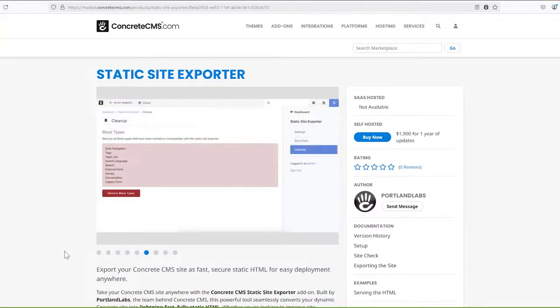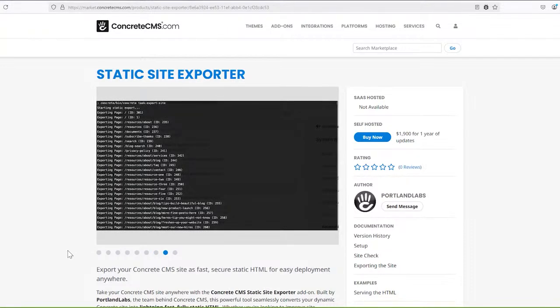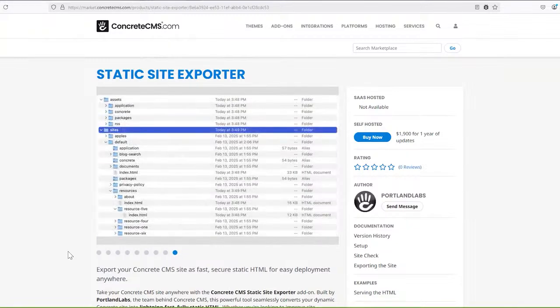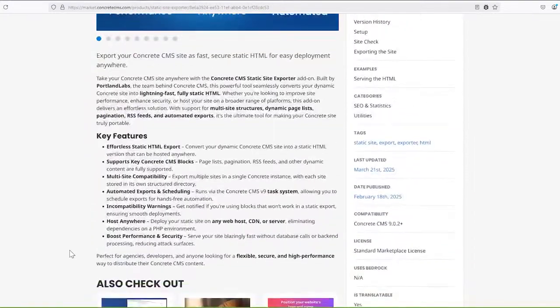You can automate and schedule your exports. You can host the resulting files on any other host. It even supports multi-sites and lets you know if something can't be exported. And what you get with a static site is a huge boost in performance and increased security. You know, no database call, no PHP. If you want an easy way to distribute a site without the whole CMS behind, this is for you.